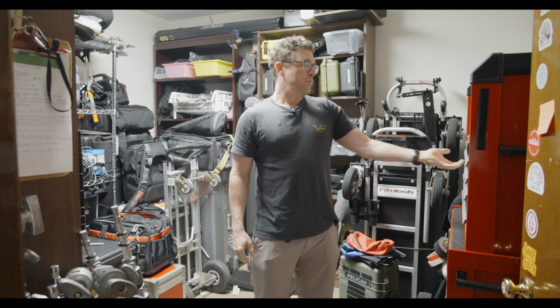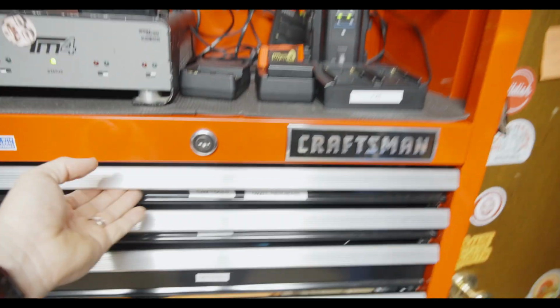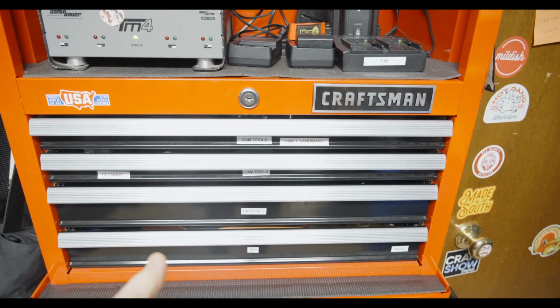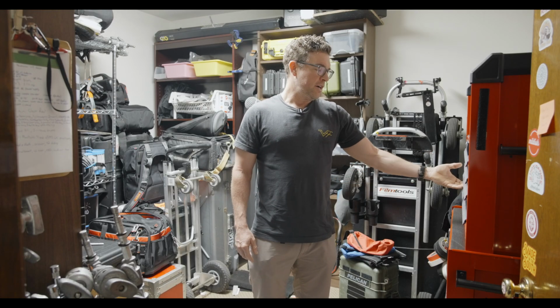So going through it, up top, we did our small tool area. The drawers close very silently and effortlessly, which is delightful. They're a little bit of a mess, but they're toolboxes. That's what they're there for.